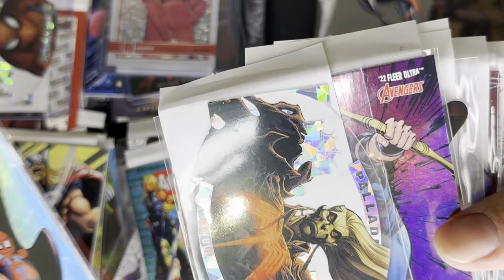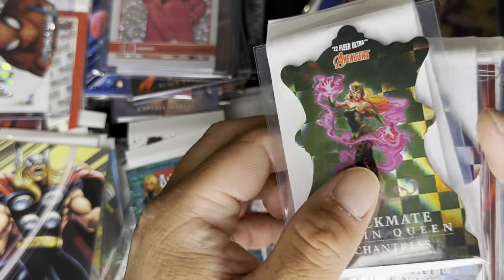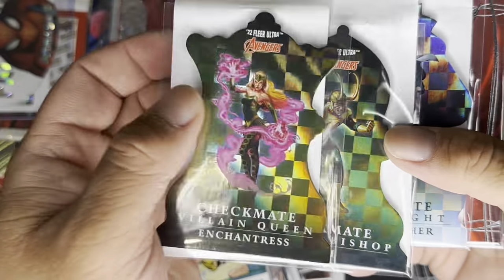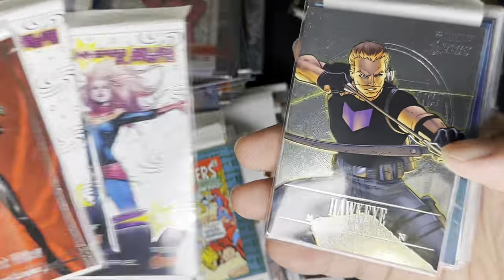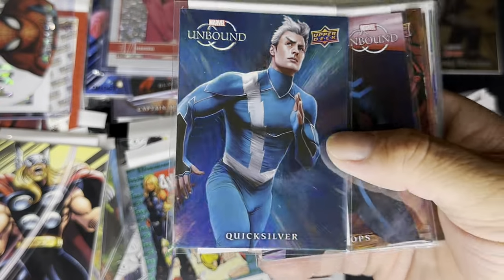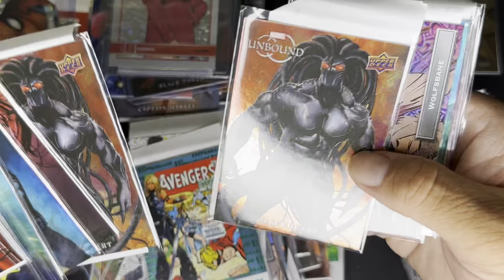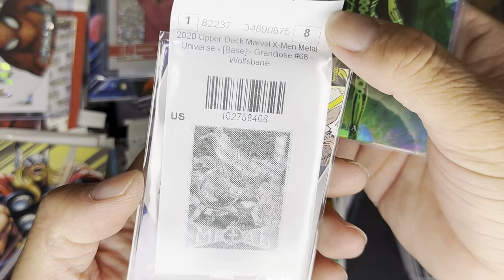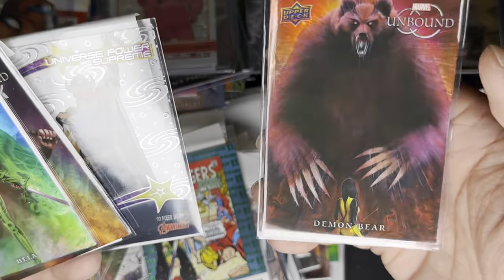Then we got Null, Ultra Power Hawkeye, and probably the rest of the Checkmate that are more expensive, which is the Enchantress, Loki, Black Panther, back to 2016 Marvel Masterpiece, Jessica Jones, Captain Marvel, Hawkeye, another Quicksilver. I don't even know how many Unbounds I have. I feel like a lot of the Unbounds are just repeating. And then we got another Feral, and this one is the Grandois. I don't know how you pronounce it. More Rainbow, a Thor, a Demon Bear.